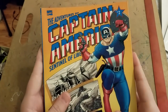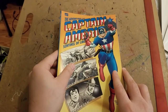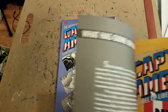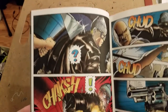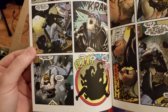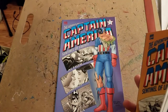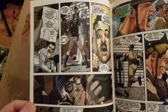But I highly recommend this. If you're into Captain America, go find this. They did recently put it into a trade too. But I love his style, it's really expressive. And the coloring in here, I think they airbrushed this. I equate this to pretty much like Captain America's Year One.